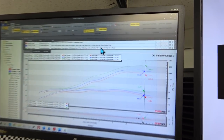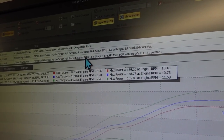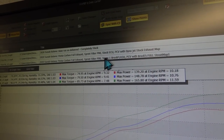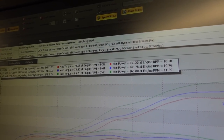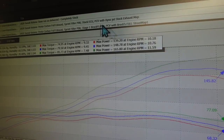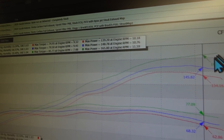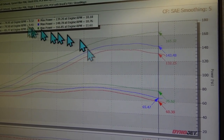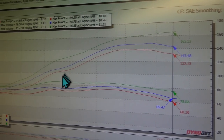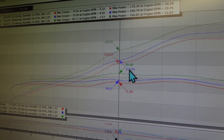Basically what we've got here is with the Pentacarbon and the Sprint filter. Now, we put a stage one Brock flash in it, which took a whole lot of work, time, and effort that, once again, I'm not going to bore you with. But then we also have the Power Commander with our full map. And you can see here, this bike, look at some of these gains over stock.